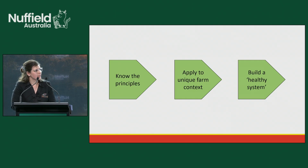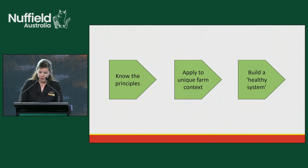And finally, build a healthy system. Of all the growers that I visited, there was a resounding message that resonated for all. Legumes were a part of their system, but they really believe the cost savings came from building healthy soils and getting the basics right.